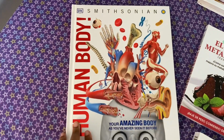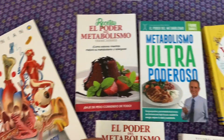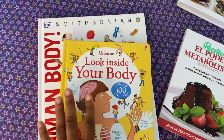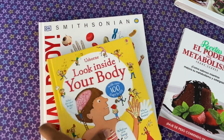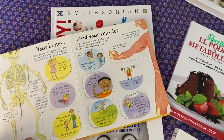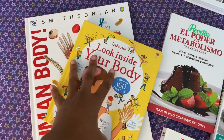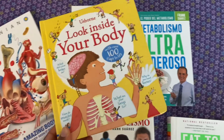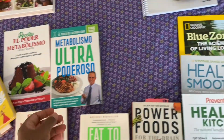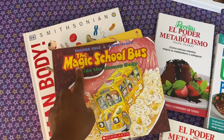This is the DK Smithsonian Human Body, Your Amazing Body as You've Never Seen It Before. I am also going to use Look Inside Your Body. Isaac, we have 2 copies of this book. Look Inside Your Body is the Usborne book, and we love this book. But the first copy has been well loved, and then we got a second copy with our Sunlight package for Zoe, for her sprinkle package. So we were very happy when we got that in the book package that we got. We also have here the Magic School Bus Inside the Human Body.